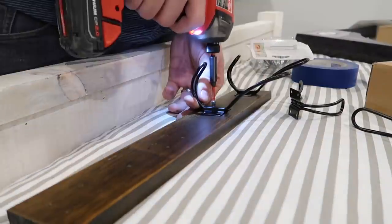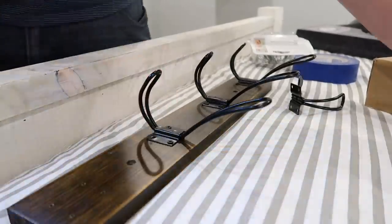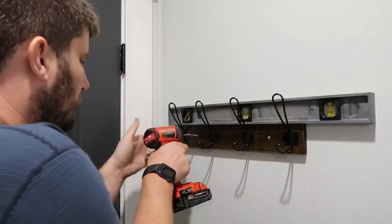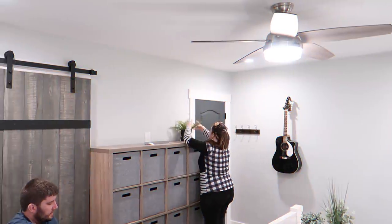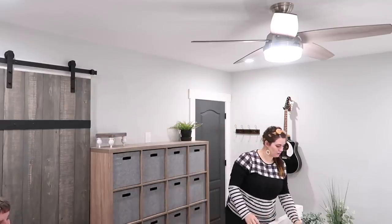Another functional piece that I wanted to add to the room was adding in this coat hook. I love this one. It was just from Amazon. It looks so cute. It's very slim and it also is going to be extremely functional, just giving them a place to hang either their coats or their robes or just whatever they want and help use a little more of that vertical space.